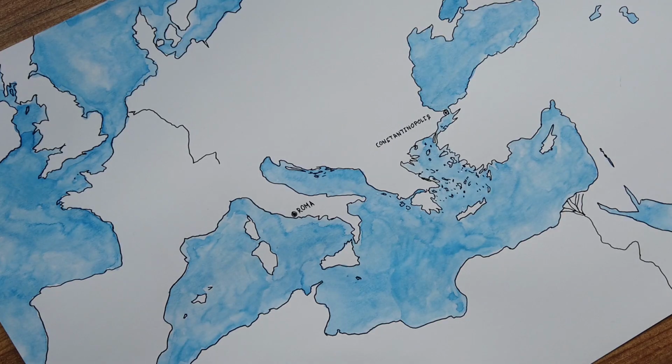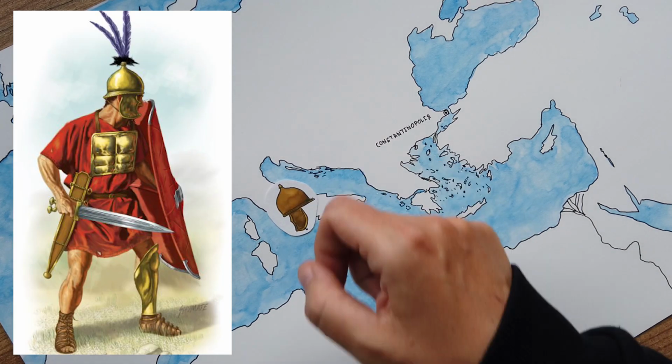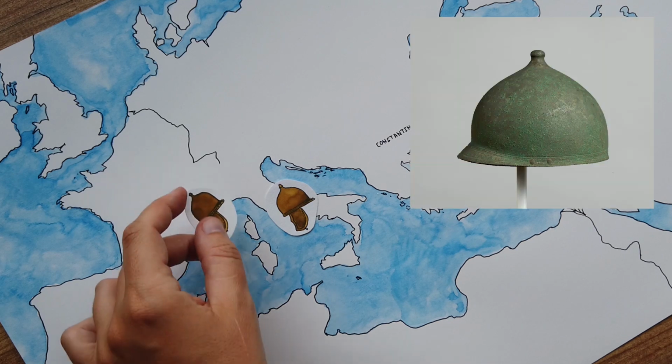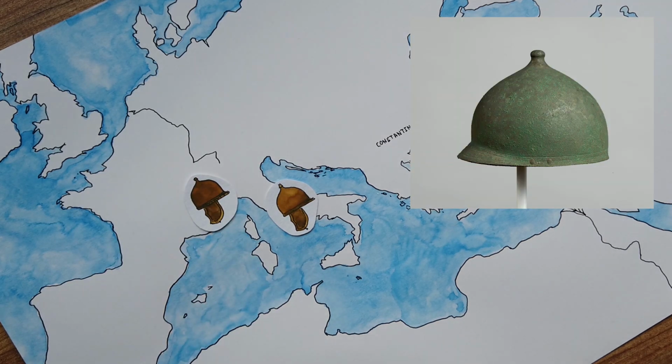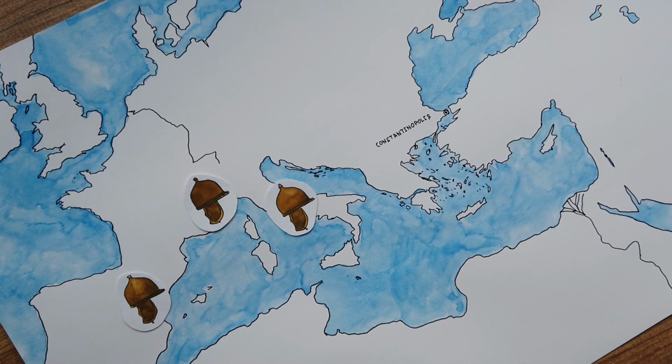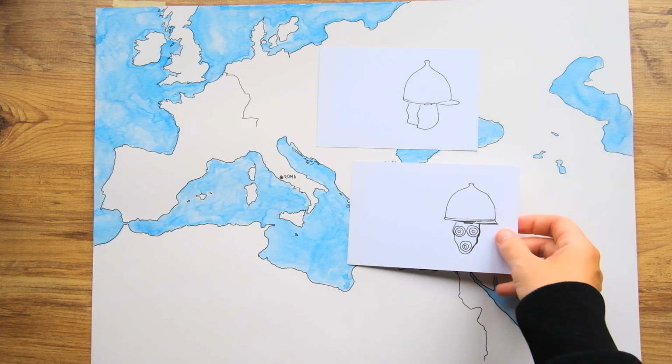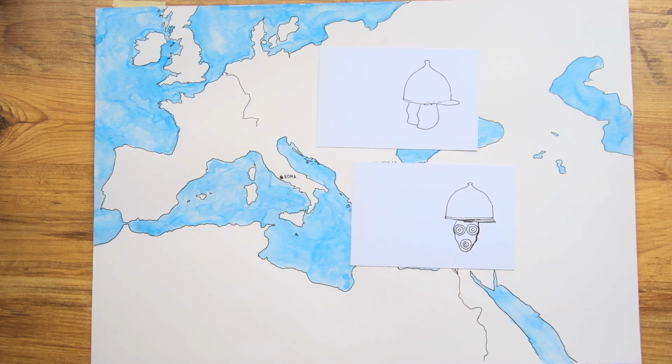A truly Roman helmet. You see legionary, it means he must have a Montefortino helmet on his head, and vice versa. You see Montefortino, it means a Roman legionary wore it. But such statements are incorrect for two reasons. First, they were used not only by Romans, but also by their neighbors on the Apennine Peninsula. For example, this is an Etruscan helmet, and it is also a Montefortino.